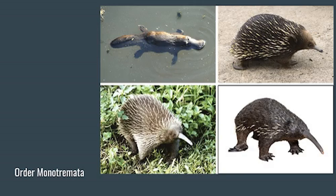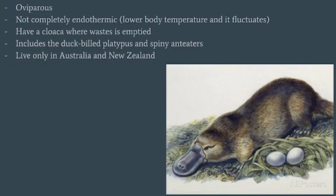The platypus is actually poisonous, which is very painful to humans. The platypus has poison spurs on its hind legs, which are a means of defense. They also have a really low metabolism, which decreases their body temperature.